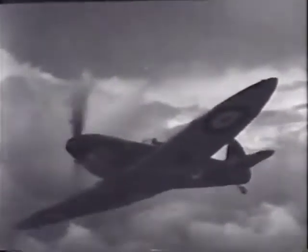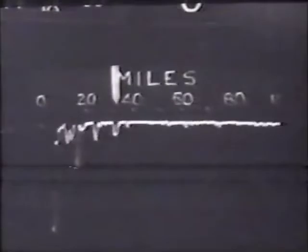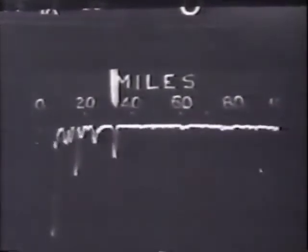Now let's go over all this again. Study this very carefully now. A single, steady echo, like this, means 1 craft. An echo swinging up and down like this usually means 2 craft.